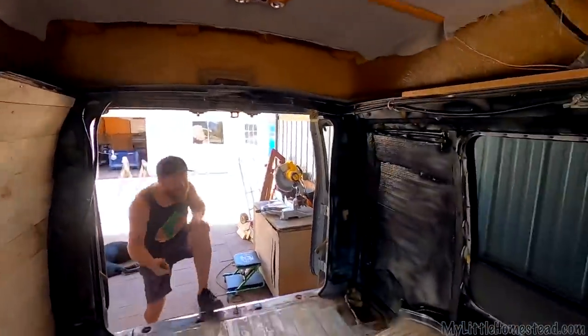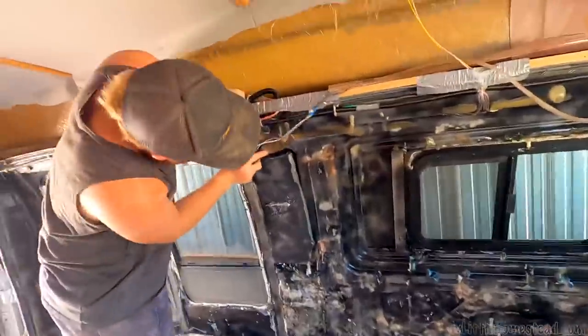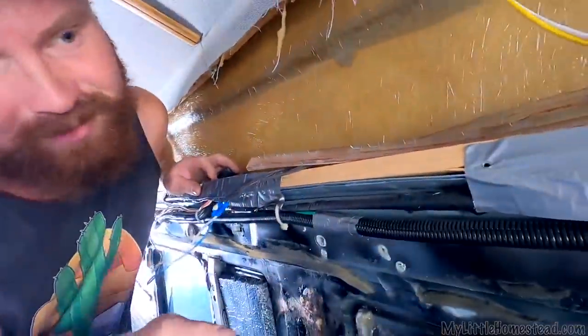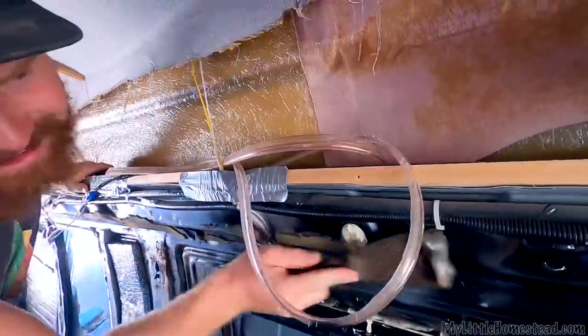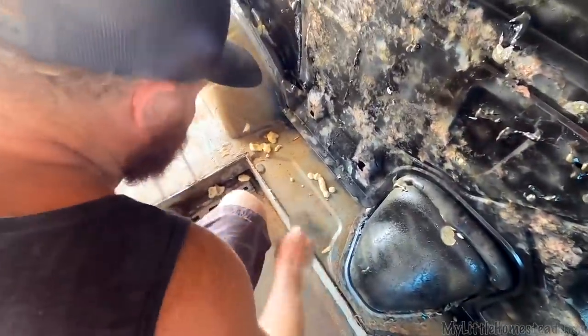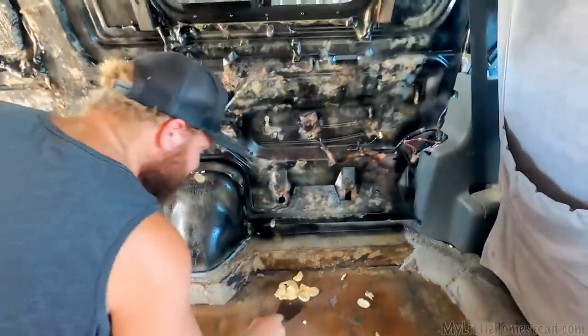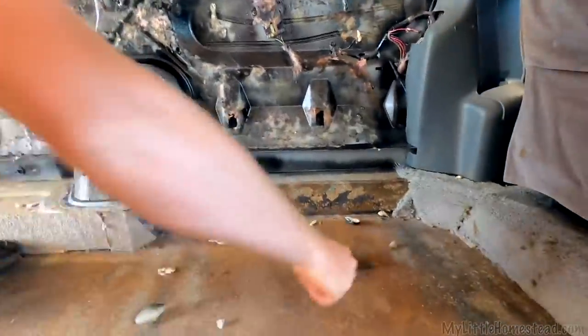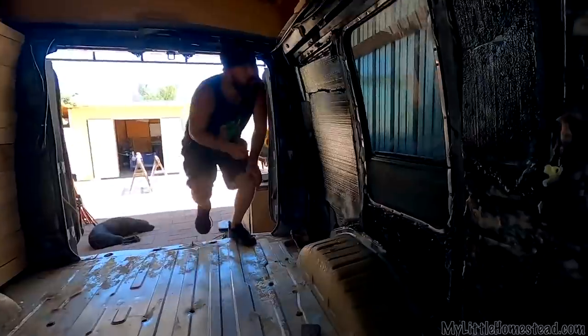Where'd I put my tool? Here it is. Let's see here. Break off some of this excess foam that oozed out. Get a knife for some of this.